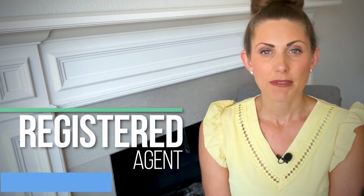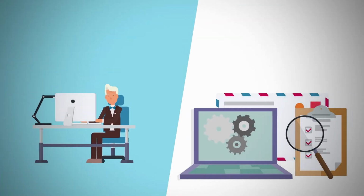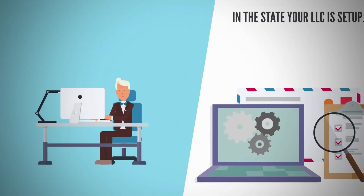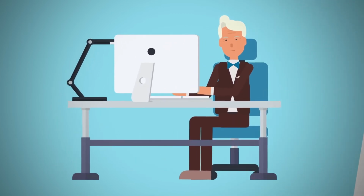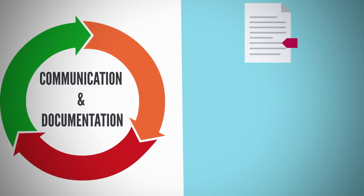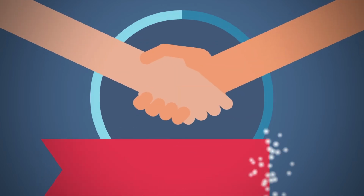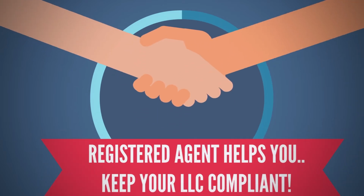Now let's dive into what a registered agent is. Every LLC is required to have a registered agent, and sometimes they're called a resident agent, statutory agent, or agent for service of process. The registered agent has to have a physical address in the state your LLC is set up. And this person helps you with important communication and documentation. This can be things like franchise tax forms, notices of litigation, tax and legal correspondence, and required annual report forms. Basically, the registered agent helps you keep your LLC in compliance.